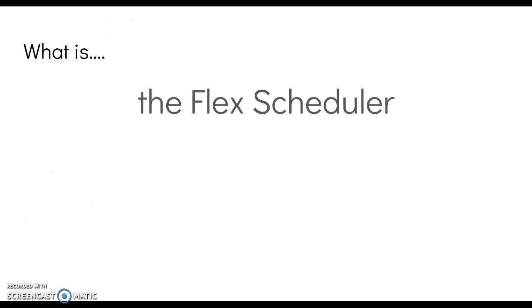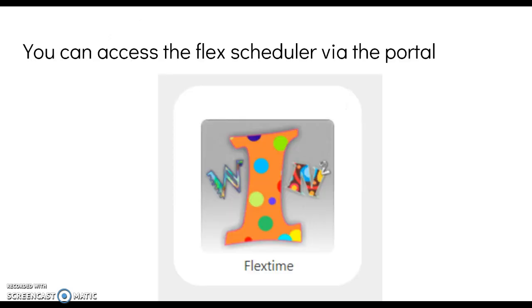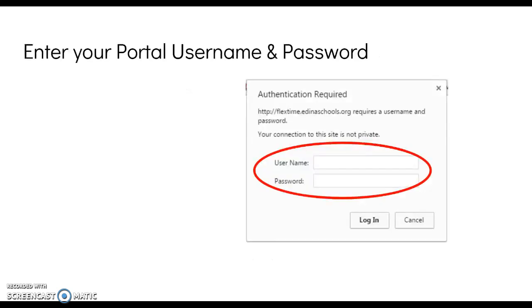So what is the Flex Scheduler? The Flex Scheduler is how you sign up for your classes during WIN. It's also something that your teachers might use in your regular classrooms. And the way you access it is by going to the portal and looking for this icon where it says Flex Time or WIN Time.